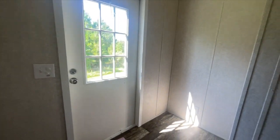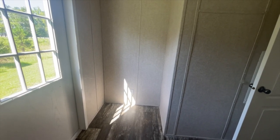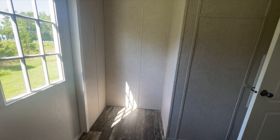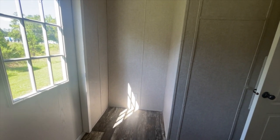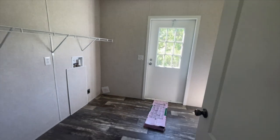Then across from it, you have this nook over here that also has an outlet there. So you could put a tall deep freezer over on this side. You can sneak a little desk in there and make it a craft area. You can just do what you want in this room. This is a large utility room, so very nice.